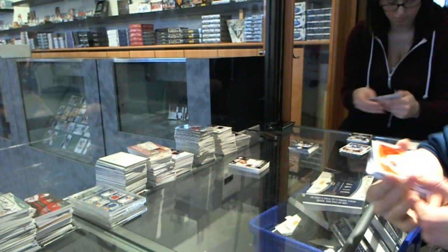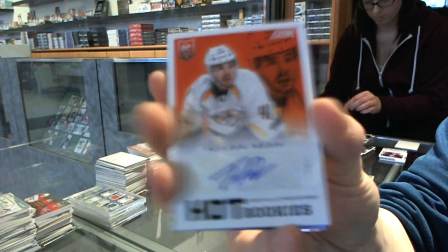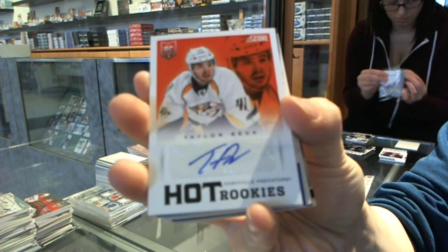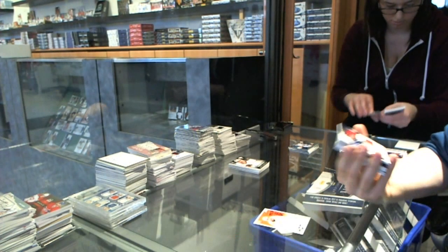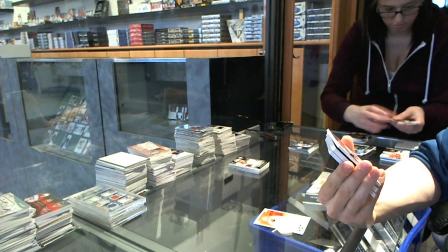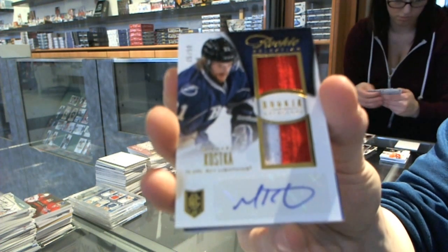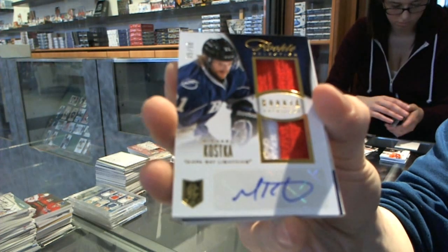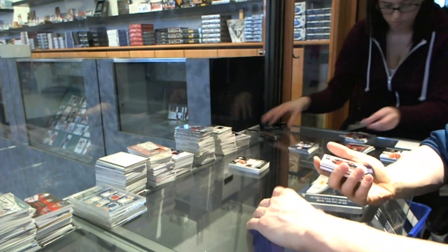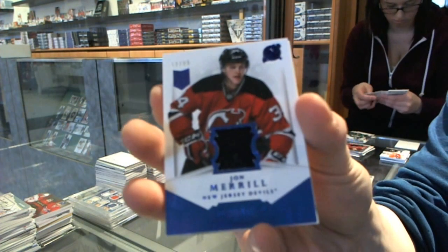Next box has a score rookie autograph for the Nashville Predators, Taylor Beck. We've got a rookie selection, dual jersey prime and autograph, number 35 of 50 for the Tampa Bay Lightning, Mike Koska. We've got a Dominion jersey, numbered to 99 for the New Jersey Devils, John Merrill.